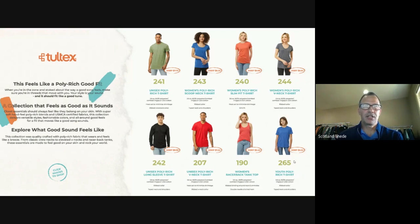And we've got a lot of styles here, and we'll compare it against some of the Gildan Softstyle stuff, and as I mentioned, some of the Bella and the Next Level product as well. So it's awesome. Yeah, it's a really nice product, and a lot of people are using this too. And I've heard some really good stories from people who have been aware of Tultex and have been selling it for a while.